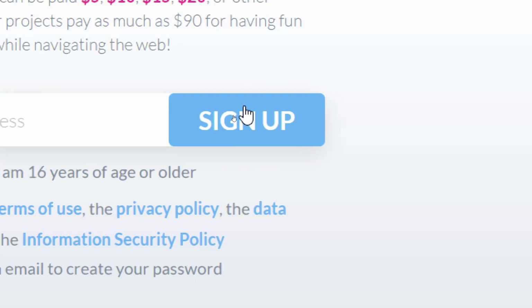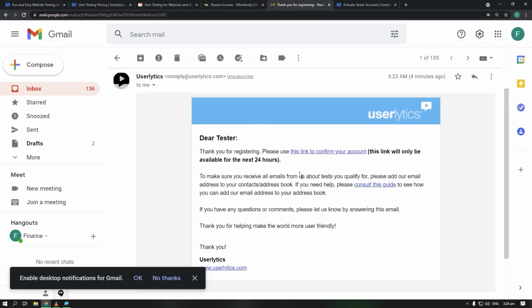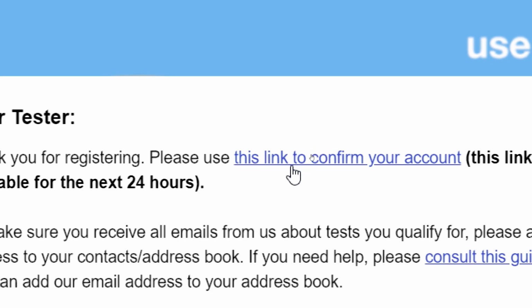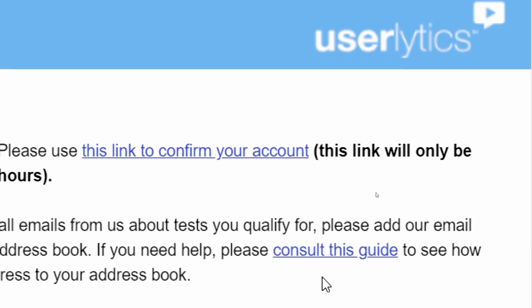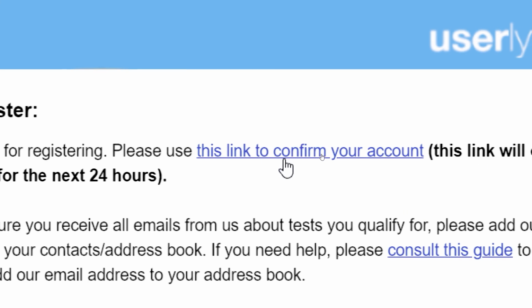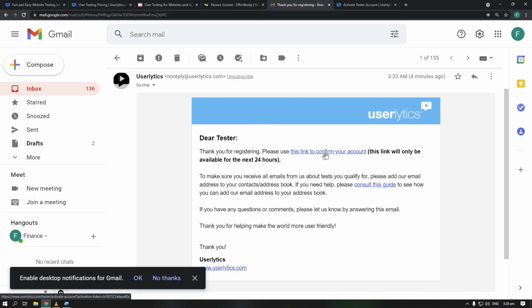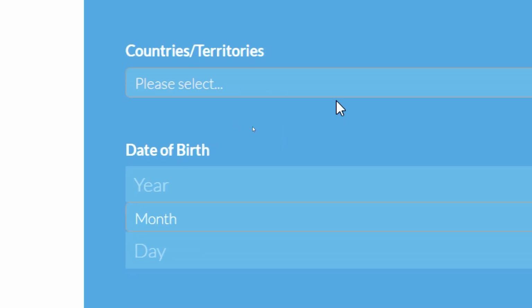The next thing you will need to do is to come over to your Gmail account, as Userlytics will send you a message to your email address so that you can confirm it. And this is how the message will look. To confirm the email address, just click right here. Finally, once you do that, you will be able to sign up as a tester. You'll enter your full name in these two boxes here. You will select which country you're from.